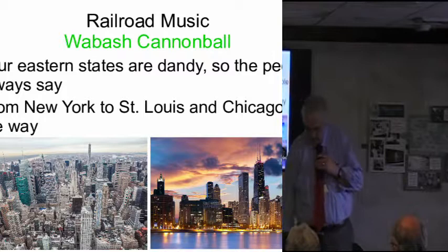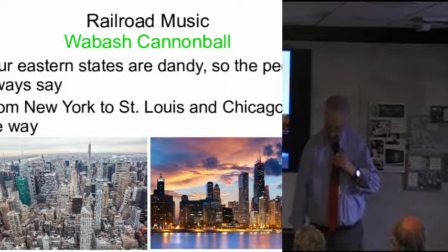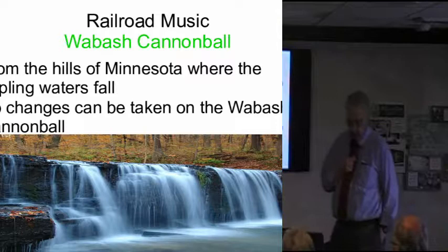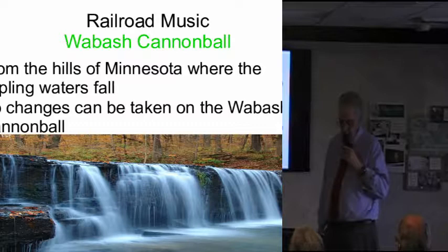Our eastern states are dandy, so the people always say. From New York to St. Louis and Chicago by the way. From the hills of Minnesota where the rippling waters fall. No changes can be taken on the Wabash Cannonball. Oh, listen to the jingle, the rumble, and the roar. She glides along the woodland, o'er the hills and by the shore. She climbs the flowery mountain, near the lonely hobo's hall. We're rolling through the jungle on the Wabash Cannonball.